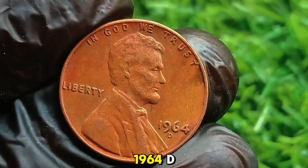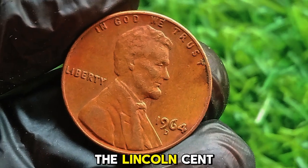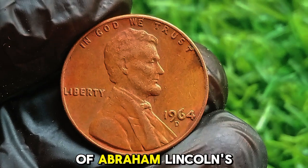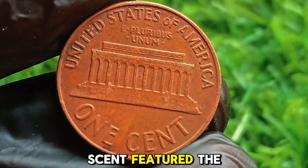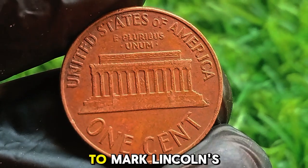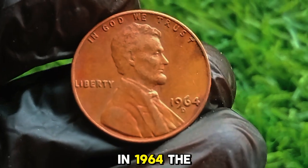Section 1, the 1964 D Lincoln Cent, a brief history. The Lincoln Cent, introduced in 1909 to commemorate the 100th anniversary of Abraham Lincoln's birth, has been a staple of American currency. By 1964, the cent featured the Lincoln Memorial on the reverse, a design introduced in 1959 to mark Lincoln's 150th birthday.